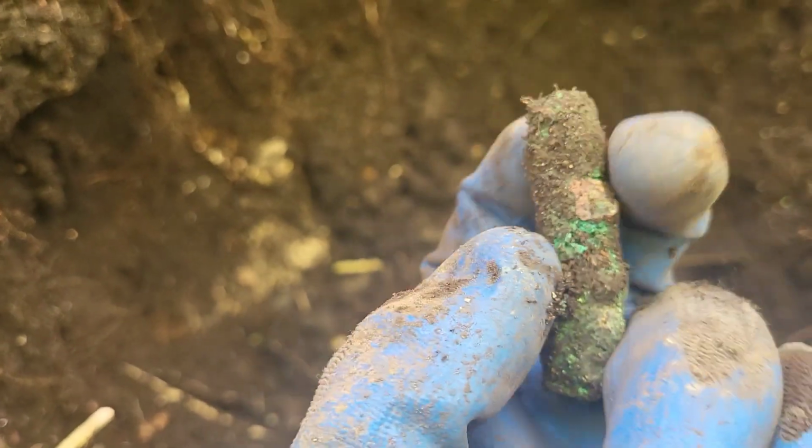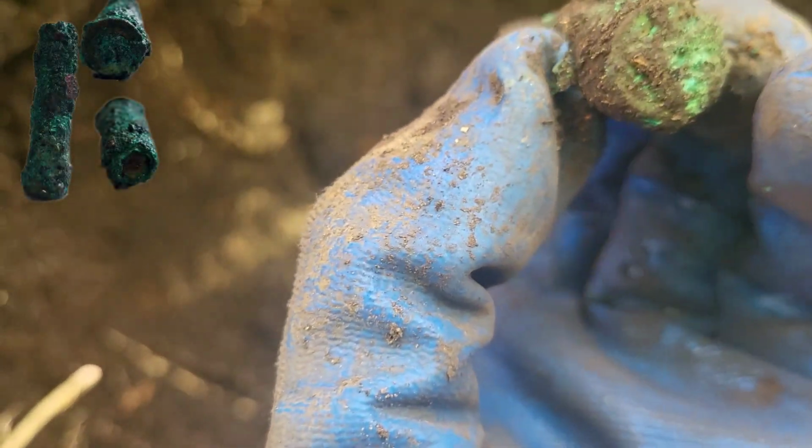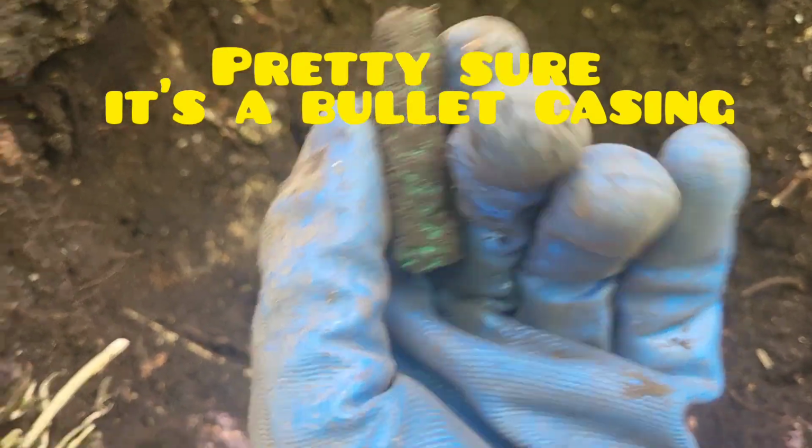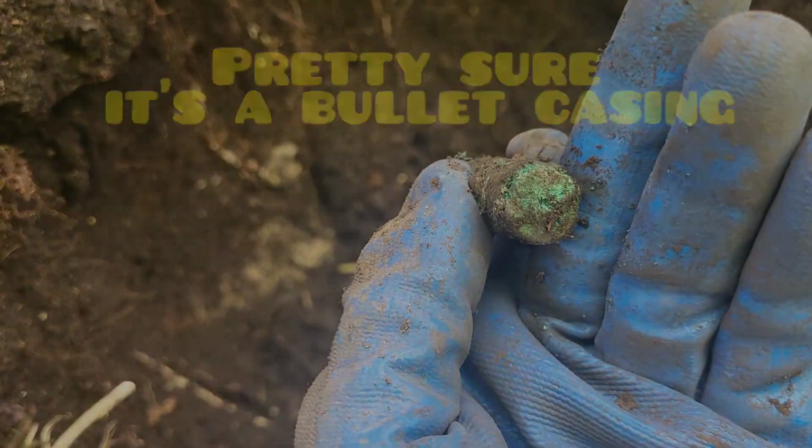Just had this out. Not sure what it is at the minute. It's got a rounded bottom. I'm going to take it home, see if I can clean off the oxidisation layer, see if we can figure out what it could have been.